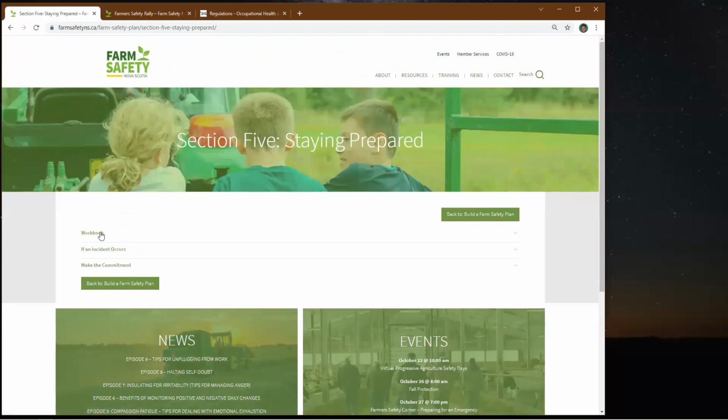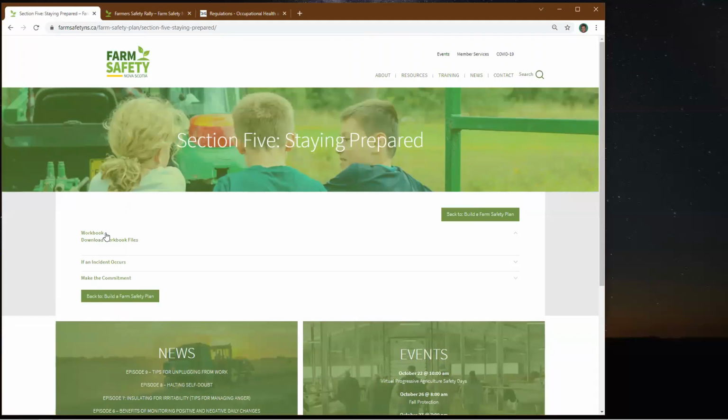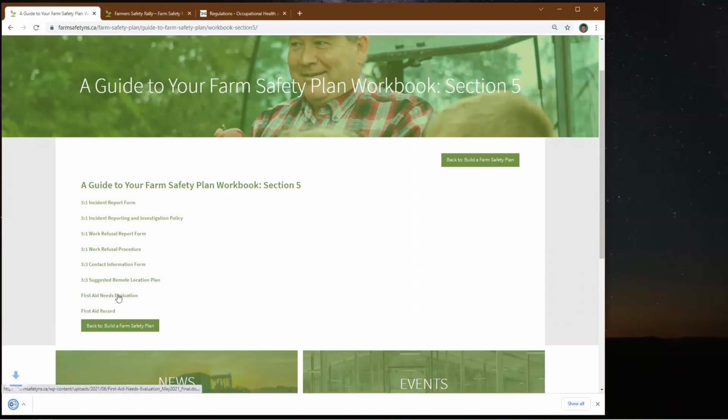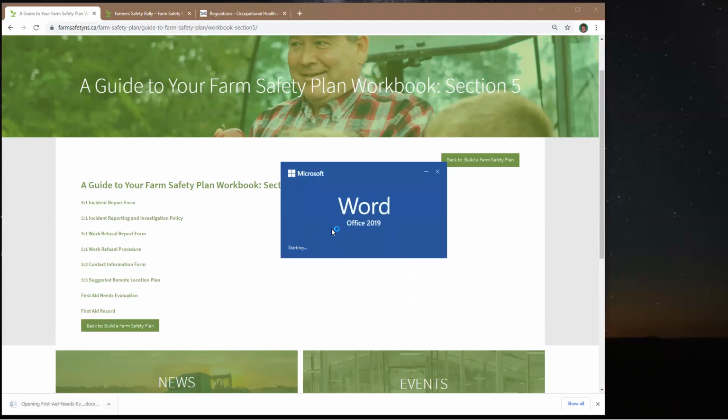And then workbook. This is where all of our workable templates, evaluation tools, and policies are housed. Just click download workbook files. And then down here we have first aid needs evaluation. So I'm going to click on this. It comes up as a Word document, so you can easily download it yourself and manipulate it to your specific farm needs.